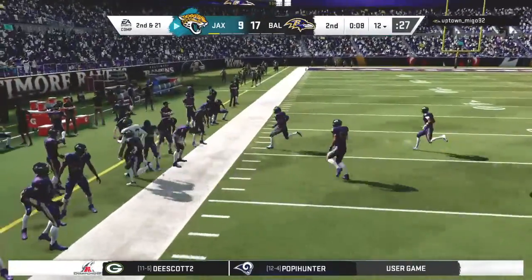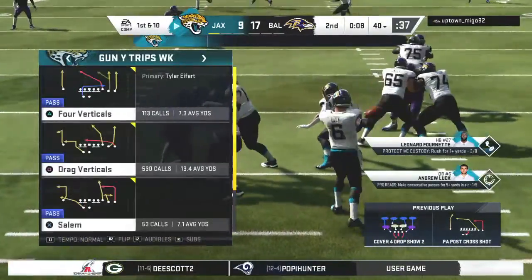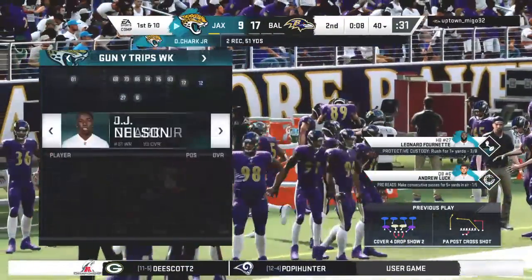That one complete. He finds Shark, and he'll be out of bounds right at the 40. That one covers 29 yards. First down. First down, Jaguars.